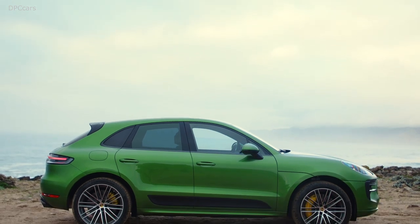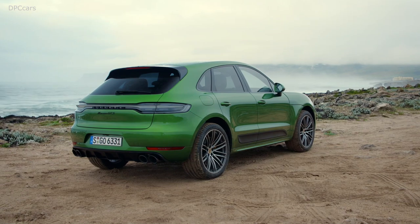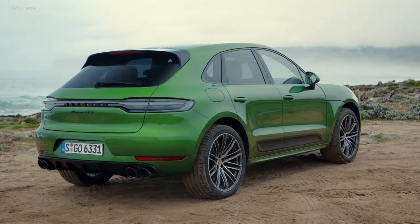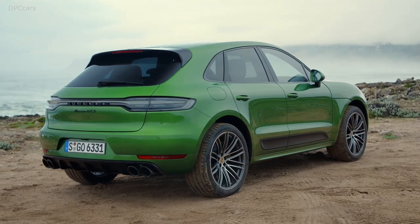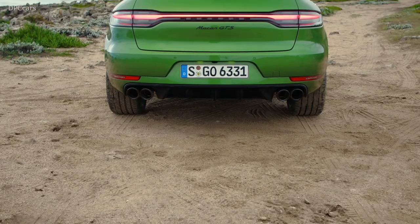Porsche claims the Macan GTS can sprint to 60 miles per hour in 4.7 seconds, though that drops to 4.5 seconds when the model is equipped with the Porsche Sport Chrono package. The top speed is 162 miles per hour.